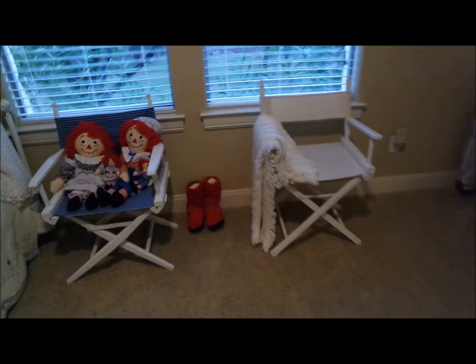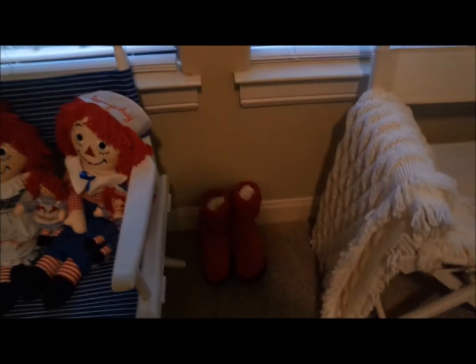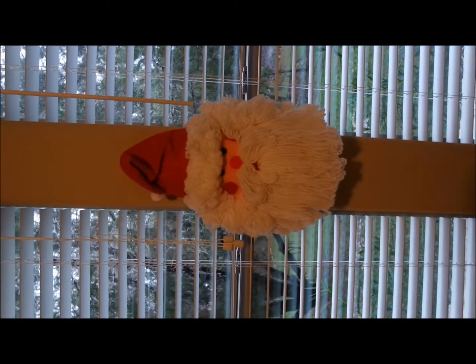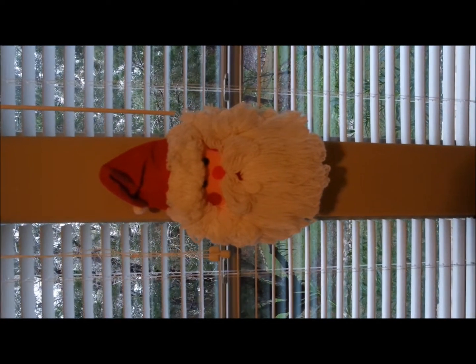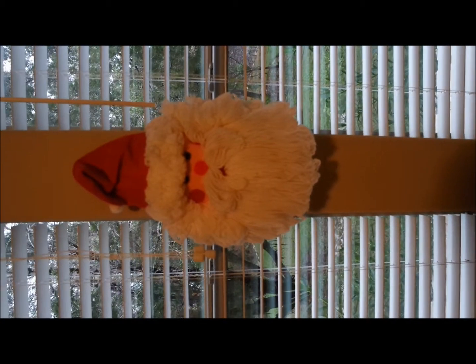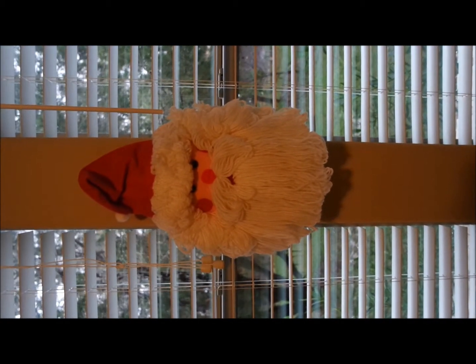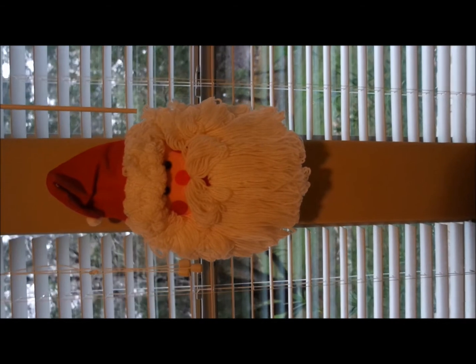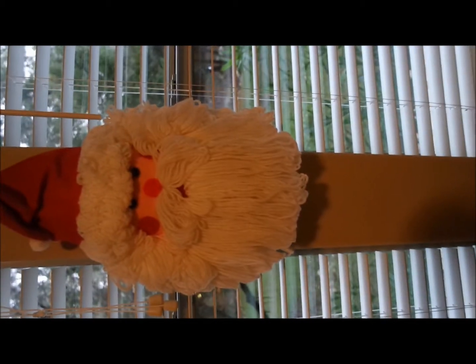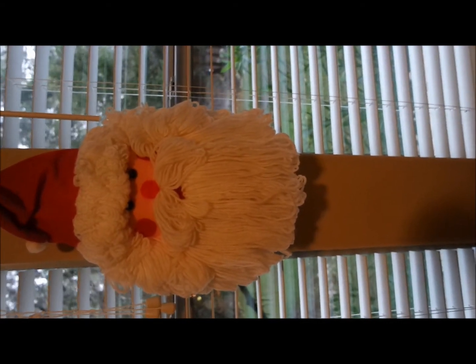This is a kid's room, little Santa stocking, and we just do a little bit in here. There's Santa's boots, and there's Santa's face, and my Aunt Mary Alice, who is now gone, she made that one for me and one for my mother, and I have mine, and I gave Mom's to Laura. She made it out of a bleach bottle, I think it was. Cut up a bleach bottle and made it. So, you know, that's how it goes.